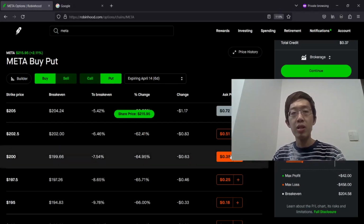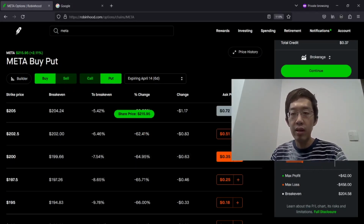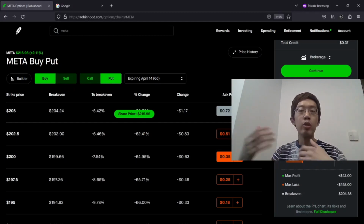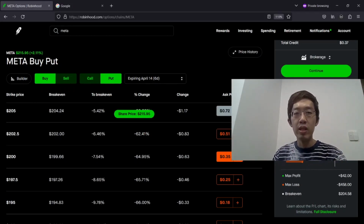And you don't need so much money to trade put credit spread. That's one good thing about put credit spread. All I need is just $500 to cover maximum loss. And I can start trading put credit spread, collecting money, $200 a week if my guess is right, if my bet is right.